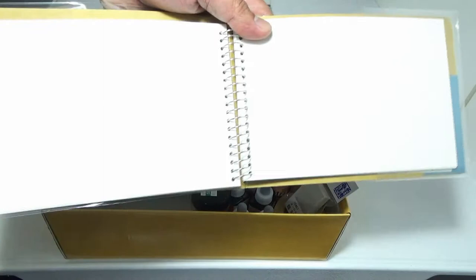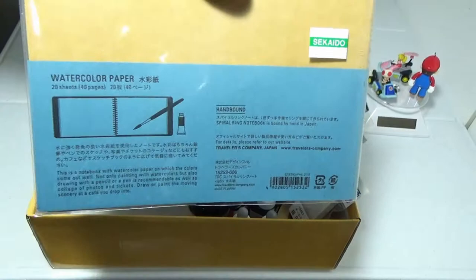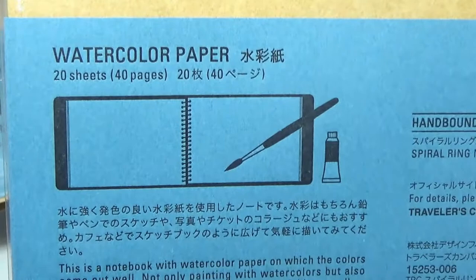As for the pages pala, kung makikita nyo, wala siyang texture. It's very smooth. So, hot press ang paper nito. And medyo maliit siya, B6 lang yung size. Dahil nga, this is made for being a portable watercolor book. It's specifically a Tanglis Travelers watercolor book.